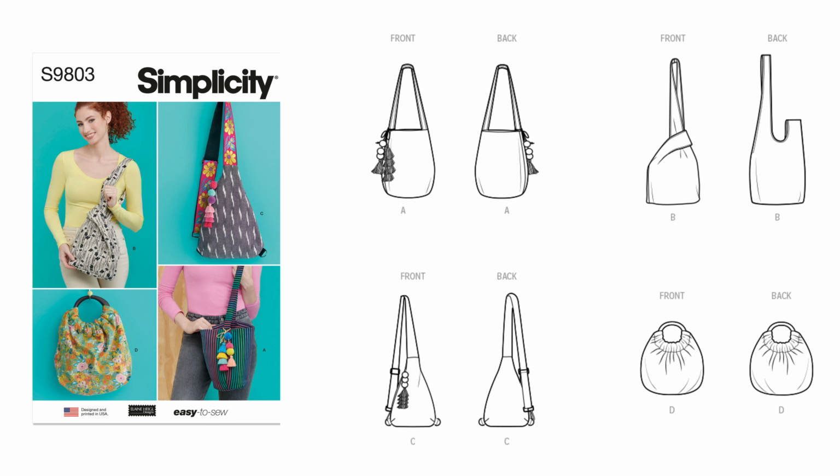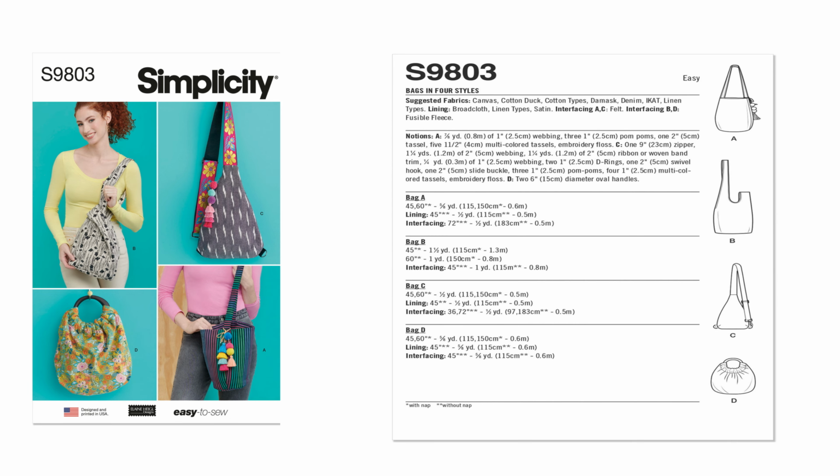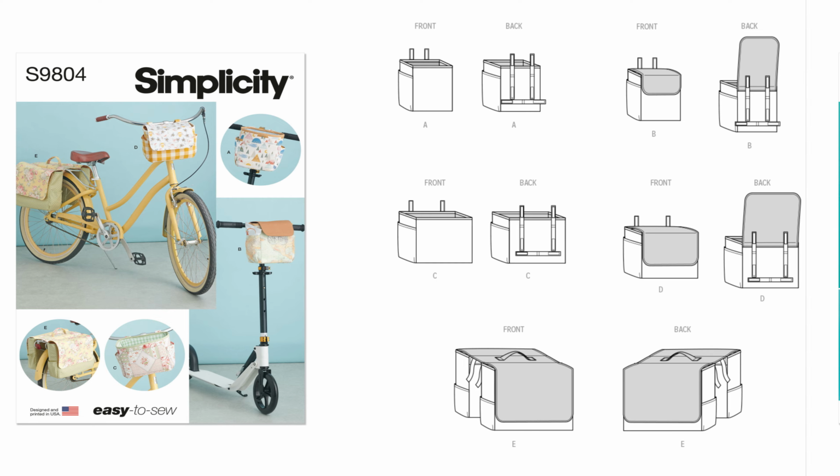I do have a lot of purses that are purchased, but I do not have a lot of things that I have made. Now when it comes to fabric, you can use canvas, cotton duck, cotton types, denim, ikat, linen types, just to name a few. What I would do is use some canvas or cotton duck when I get around to this pattern. This is one of the patterns that I'm putting on my top list for the fall, and I'm planning on doing the sling bag. All right, moving over to the next pattern, 9804.